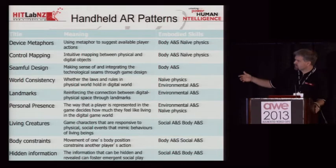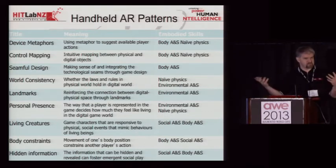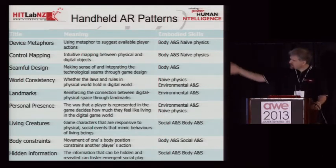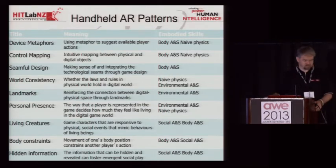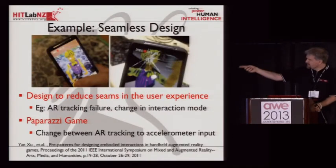Because of that, you need to design around that, or you may want to have an experience that encompasses some sort of living creatures, so you want to have creatures that respond to actions in the real world, which makes them more believable. I don't have time to talk through all of this, but if you put your name on the paper there, I can send you a copy of the paper and you can read it for yourself. But there's a couple of examples of that.